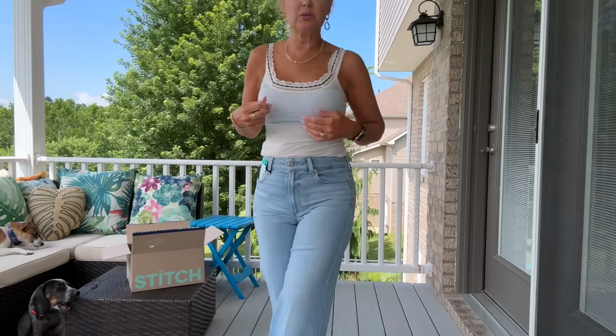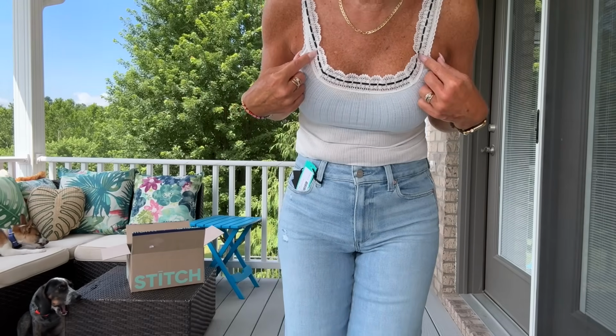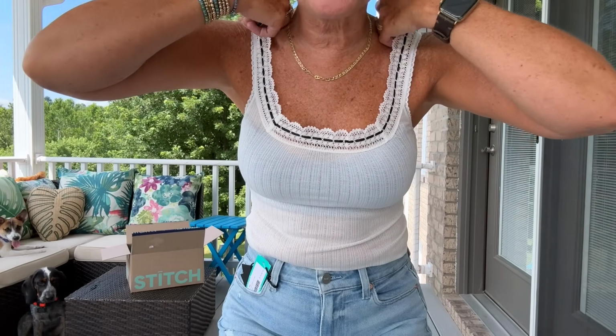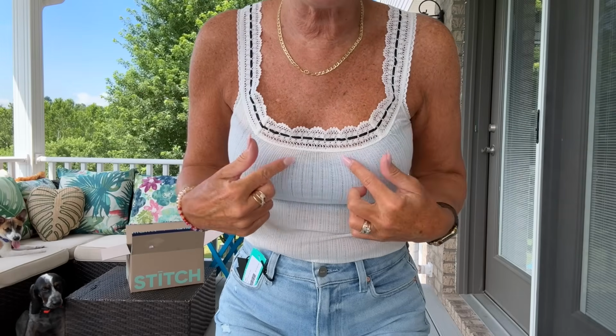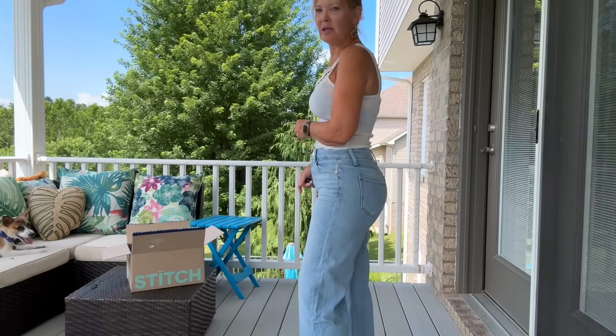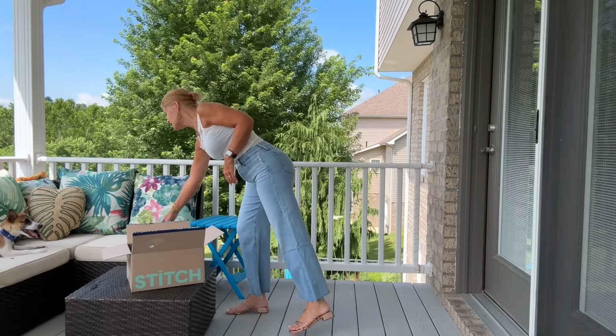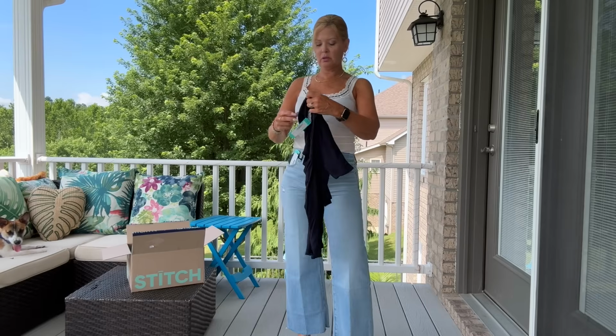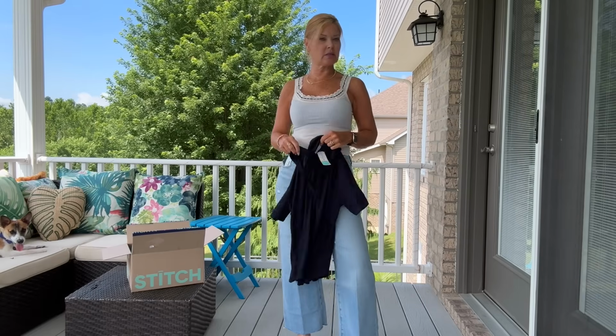And then the tank. So I have a blue bralette on today, so please ignore that. But I'm loving the lace here. This is really pretty, with, I think, black trim running through here. It's super cute. I like it. And then my stylist suggested pairing the little polo shirt over top of it. So let's see what that looks like.